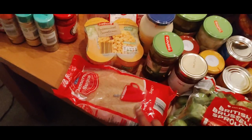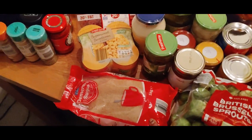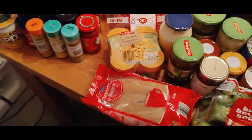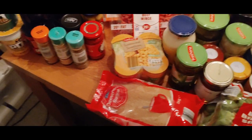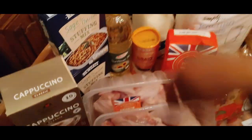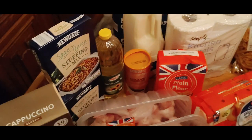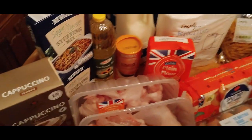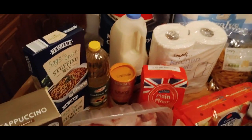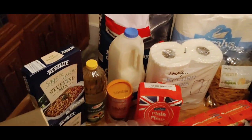We got some Demerara sugar. I generally don't have white sugar, so whenever I do have sugar, which is mainly just in the coffee, it's Demerara. We've got some sunflower oil. We've got some chicken gravy granules. I just bought that because it's Christmas and you always need gravy granules. I bought another plain flour. I've got some already, but as I said, I buy more than I need.